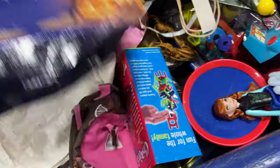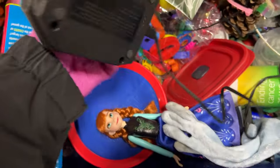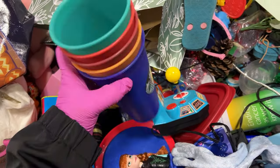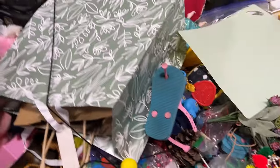This Halloween bag. I love it. I used to have this. I'm gonna get this, I have to untangle it. And then I found these Starbucks cups. I looked them up, they're color changing. They don't have the lids, but I think I'll pick them up anyway.